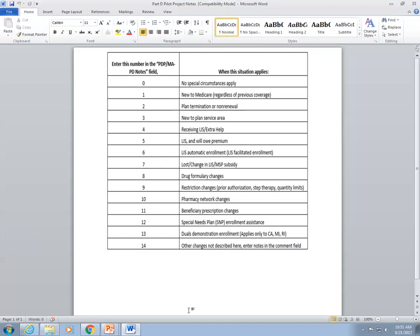So what Nancy mentioned is actually scenario number 1. New to Medicare regardless of previous coverage. So when that happens, what we do in Plan Finder is we do a personalized search. And what happens when we click to compare plans is that the first plan that comes up is your current plan. Someone who's not on Medicare, their current plan is original Medicare, meaning they have no drug coverage. So that's the number that we are going to put as their before number. Whatever plan we enroll them into is going to be the after number.